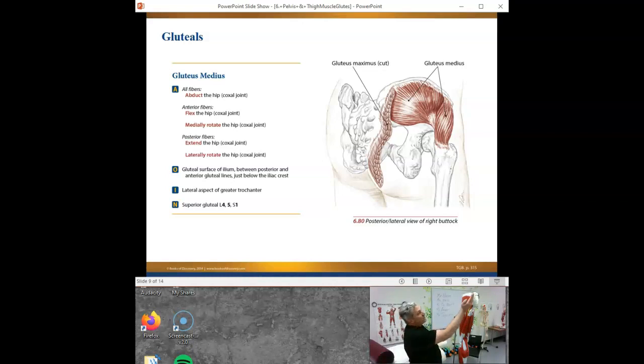So obviously the fibers back here can pull the leg back. The fibers in front can pull it in front. I think of it mainly as its abducting ability, because it's on the side. And I don't get very nitpicky with that. But anyway, it can do multiple things because it's like a deltoid. That's something kind of important to remember. Another important thing, its origin is really right underneath the crest of the ilium, the side of your hip bone here.